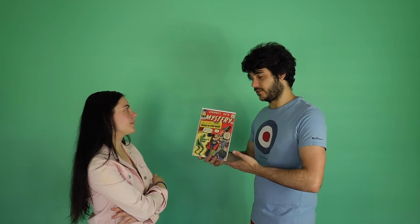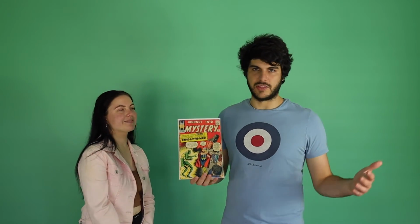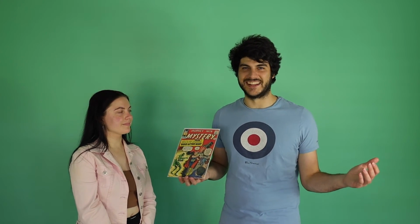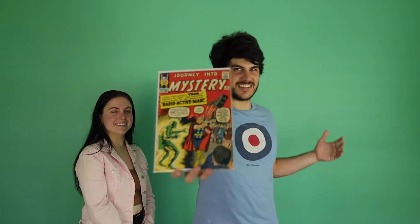And it still features Thor. So I just wanted one of those as well, but beyond that, it's one of his super early appearances. For sure. And Radioactive Man's first appearance. It's very fun. So eat your heart out, anyone who has a Radioactive Man Simpsons comic, because this is the true Radioactive Man, number 1.